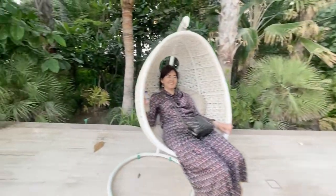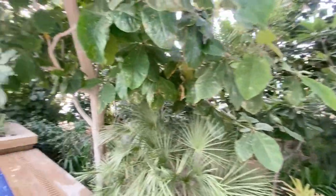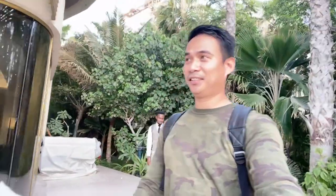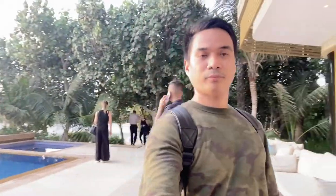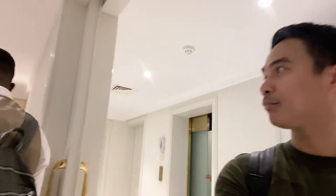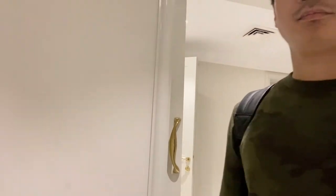Nice one. Welcome to the Bentley Palace. Wow. This kitchen fits about 15 people working, so we can serve more or less 1,500 people.